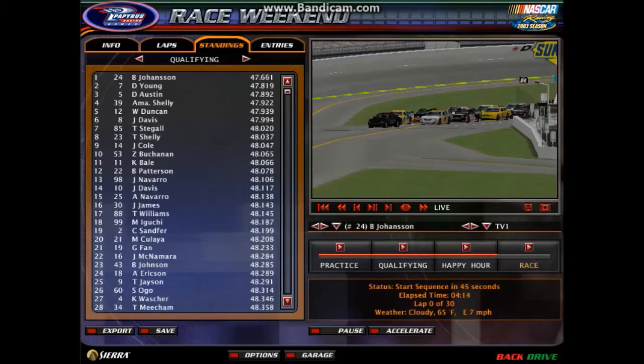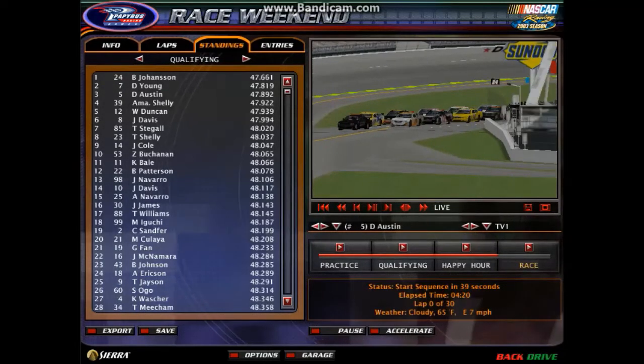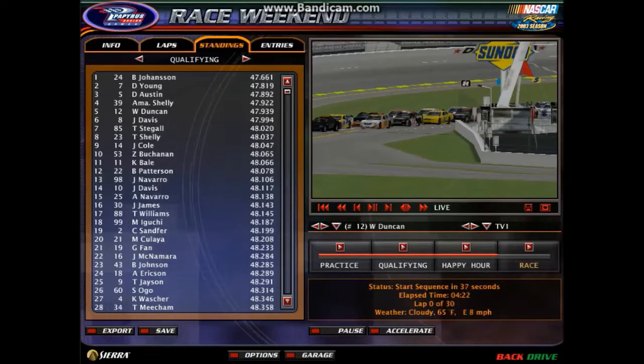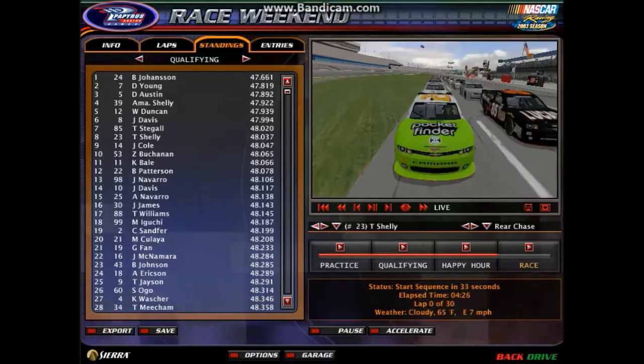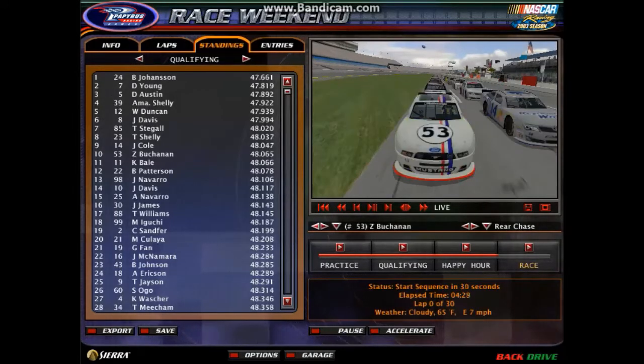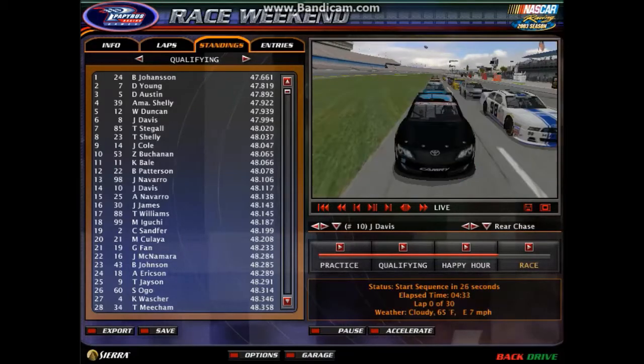On the pole today is Bob Johansson, starting alongside Dylan Young. Row 2 has Amanda Shelley and Drew Austin. Row 3, William Duncan and Joe Davis. Row 4 is Theo Stegall and Tom Shelley. And row 5, Zach Buchanan and Jake Cole. And we'll just take you through the rest of the field.